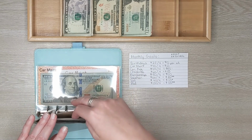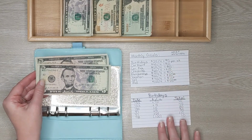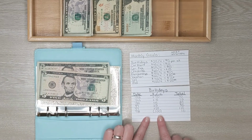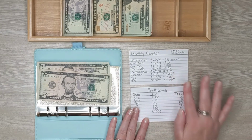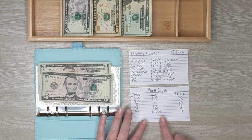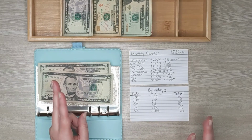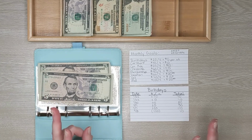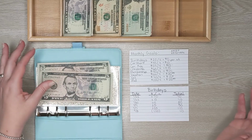Okay, starting with birthdays. Last week we got up to $110, and then I gave Logan his $100 to pay for his Oculus that he wanted for his birthday. Now we actually ended up spending a total of $32 for taxes and $33 for a game for him, so $64. So we ended up spending another $64 on his birthday total.